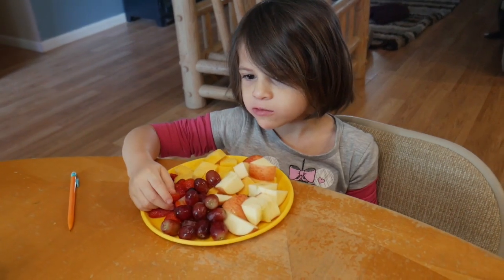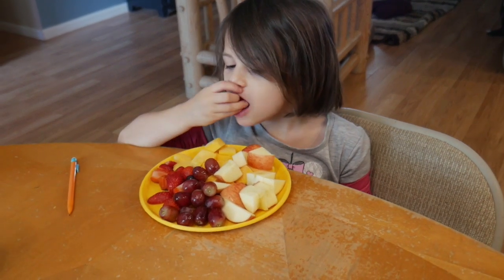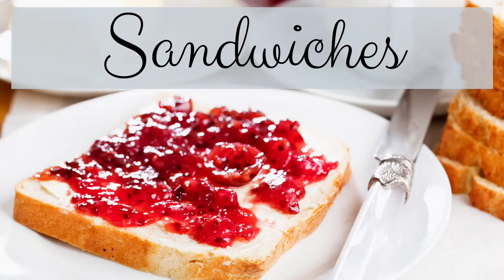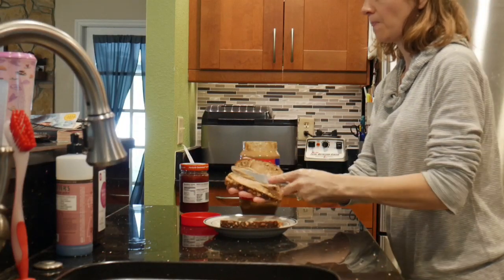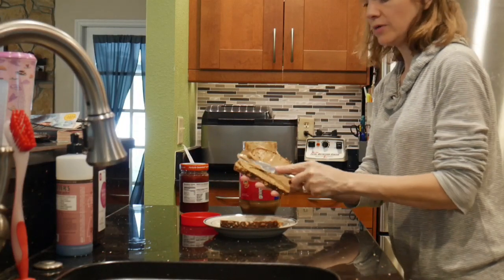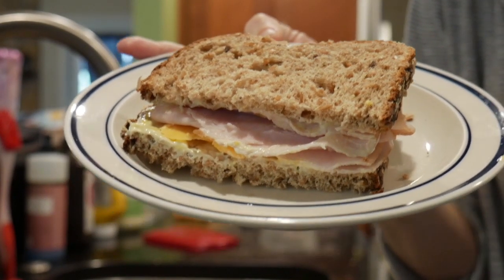When it comes to fruit, I have been known to give only these to my kids for lunch. It's actually really healthy and good for them, but it's not always that filling and ideal for a lot of families. So let's talk about sandwiches. Okay, this list is endless, and if you can pair a sandwich with fruit or veggie, you're good to go. Peanut butter and jelly, peanut butter and honey, mayo, mustard, cheese, meat sandwich.